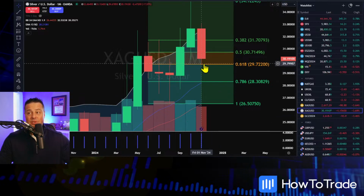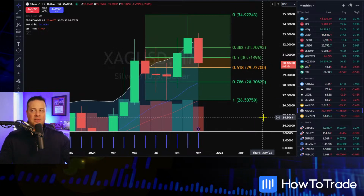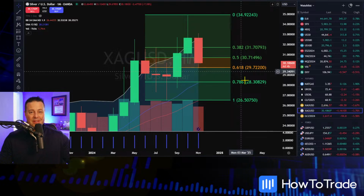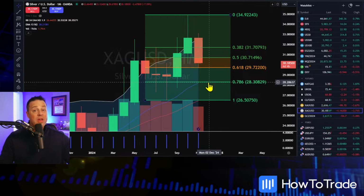29.72s. Great bounce. We had a silver analytics piece that we put out on X and some other platforms, I believe last week, that talked about that level being incredibly important. That was a great trade. If you got that one, fantastic. Now, what do we do now? Of course, 28.30 is a beautiful trade. You've got a 13-month EMA down there at 28.21, and you've got our 78% level at 28.30. Yes, please, I would love to get that.